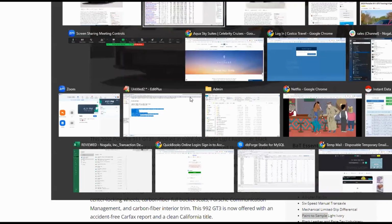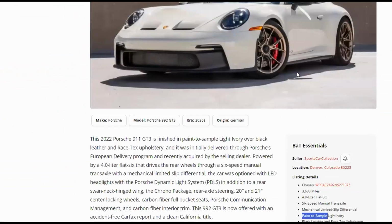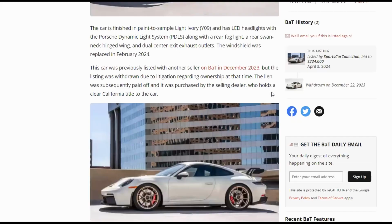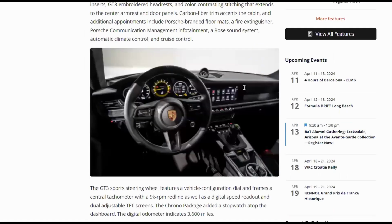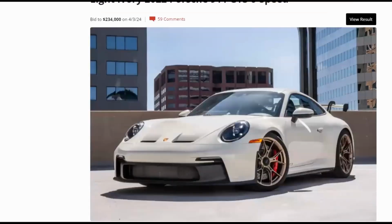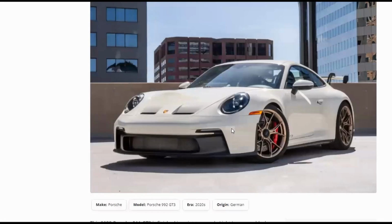Let's fix that right now. So I guess there's not a whole lot of reason to look at it because it's paint to sample. But guys, if you're getting a paint to sample car, you really go with this color. Like, what's the point? It's basically white, right? It's not a special color. It's not going to look all that different. I've seen the light ivory in person. It doesn't stand out. It's a beautiful car, don't get me wrong, but you can tell it doesn't have ceramic brakes.